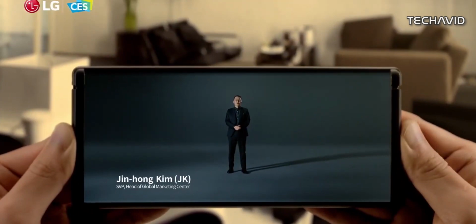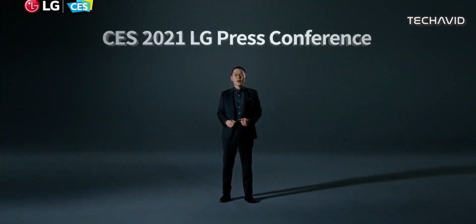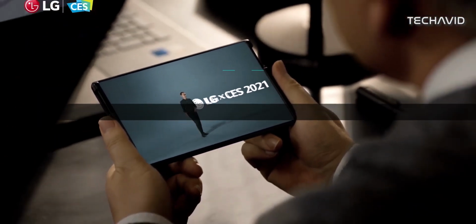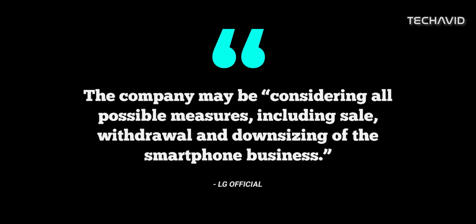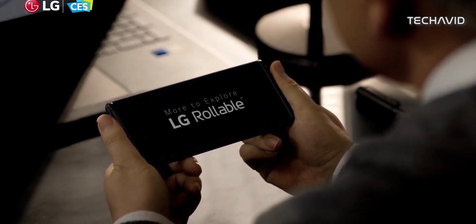So at CES 2021, LG showcased its unique rollable display smartphone. Soon after that, there were reports stating LG's exit from smartphone market. An LG official said the company may be considering all possible measures including sale, withdrawal and downsizing of the smartphone business. The reason being the massive losses over the years and the fierce competition both in home market and the global market.